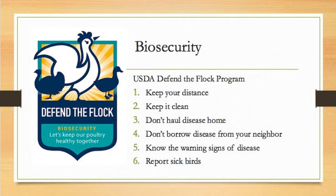Step 2. Keep it clean. Footwear, clothes, equipment, tools, the coop, and your hands should always be kept clean. Step 3. Don't haul disease home. When going to or returning from the feed store, an exhibition, show, or another flock, be sure that vehicle tires and equipment are thoroughly cleaned. Returning birds, such as from the fair, should be kept in a separate coop for at least 2 weeks, and new birds for at least 30 days. This will keep any possible disease contained to that area.